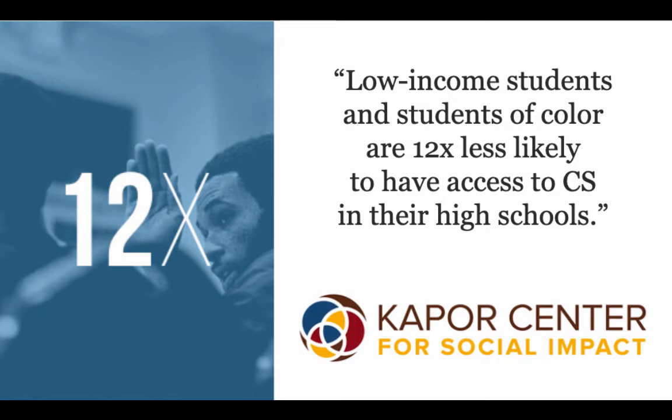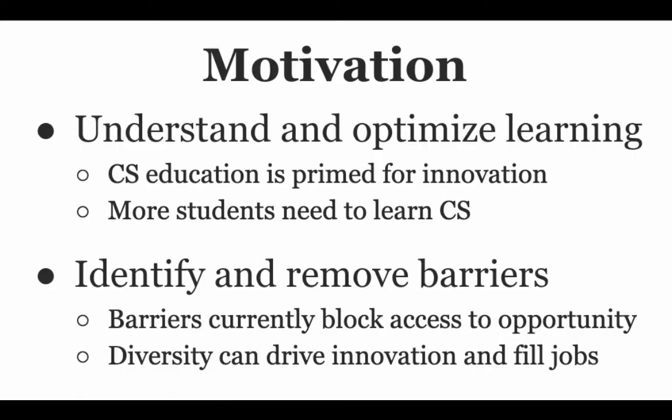And I think this second set of data is helpful because it points us to where we might intervene. Just looking at participation rates, we might assume that women and people of color just aren't interested in computer science. These data point us to unequal structures of education that should change. So I'm passionate about identifying and removing barriers because barriers currently block access to opportunity. This also motivates my focus on learning because ineffective pedagogy can amplify differences in students' access to educational opportunities. And lastly, diversity can drive innovation and help fill jobs.